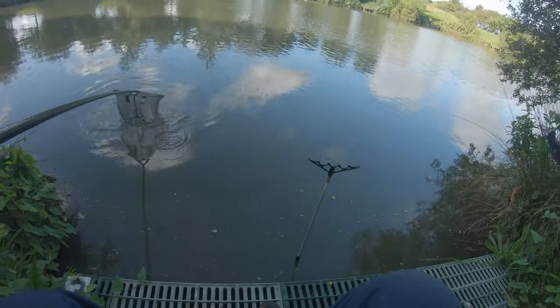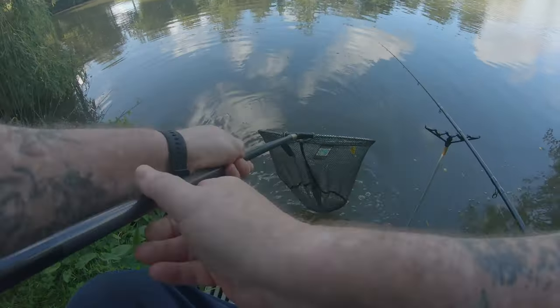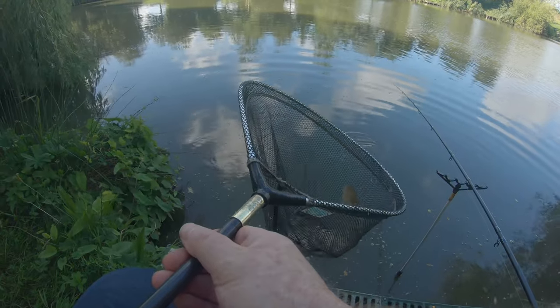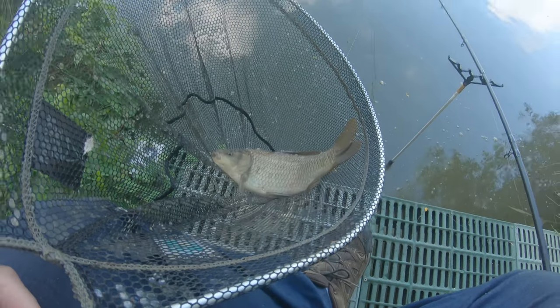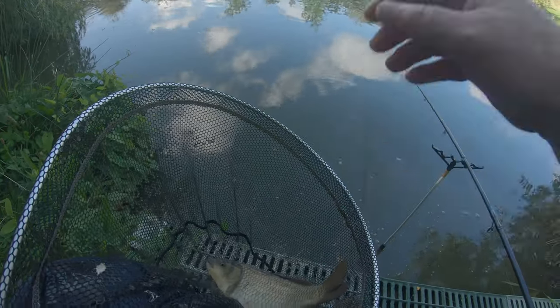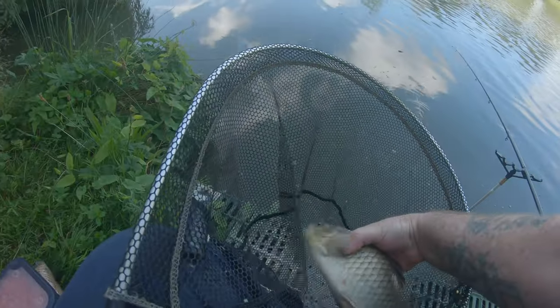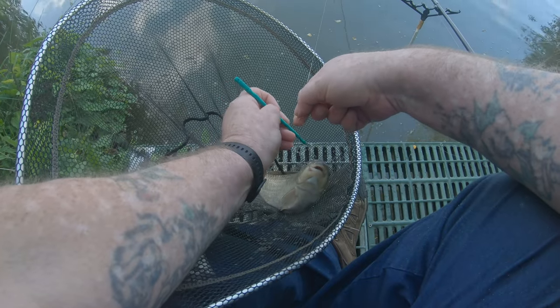I've avoided using corn. Oh, is it a chub? Pardon? Oh, I don't know. Oh, it's a carp. Oh, is it one of those F1s? Oh, I don't really want to hold it because it's gonna... It's only right in the corner of its lip.